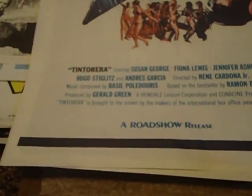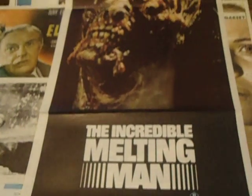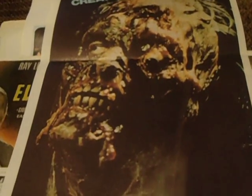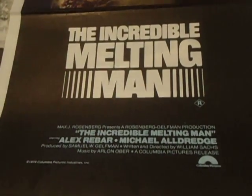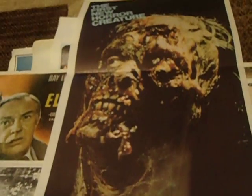And the next one is another classic exploitation, The Incredible Melting Man. Look at that face. Yeah, I should have put that one on the wedding cake too. But this is an Australian window insert for The Incredible Melting Man.